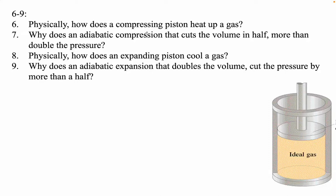Let's talk about this, right? So physically, how does a compressing piston heat up gas? This is pretty simple, right? When it's compressing, the piston's moving downward, and so a particle of gas, when it bounces off the thing moving downward, comes off with a greater velocity. This is faster. And greater velocity is just simply more kinetic energy, therefore a higher temperature. Okay, so literally it physically speeds up.